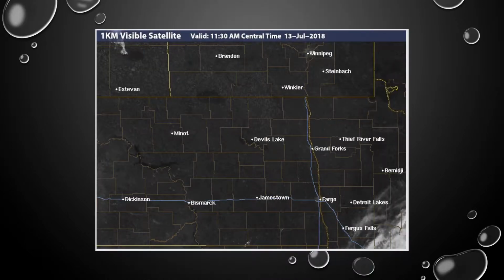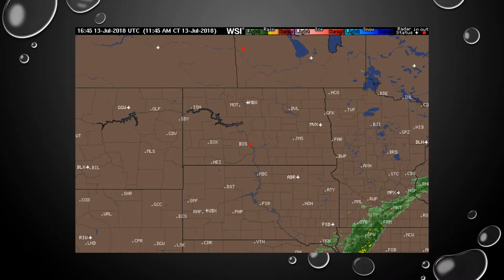Here is the visible satellite for our area. As you can see, there's not a whole lot going on, but southeast of Fergus Falls, looks like there are some clouds down there. And here is the radar for our area, at the Bismarck radar. As you can see, still not much going on, but there is a line of rain from Iowa through southern Minnesota into Wisconsin, and that's probably where the clouds were coming from that were southeast of Fergus.